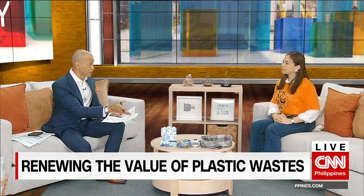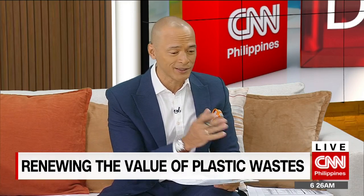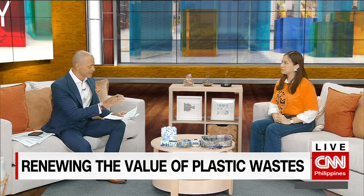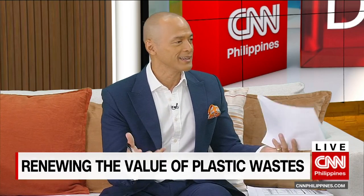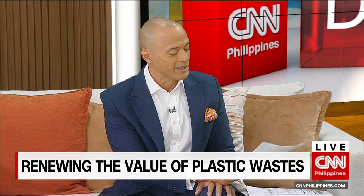earrings and keychains. That's amazing. Really, the kind of work and the kind of results that you're getting from your efforts is amazing. Not only do you have these fantastic, useful articles that are literally created from trash, but you're lessening the amount of plastic waste out there, and you're empowering communities to take matters into their own hands.